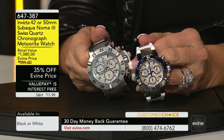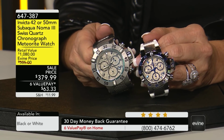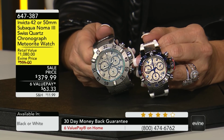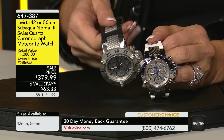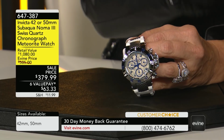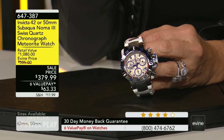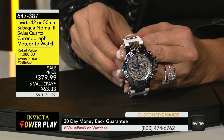And yay, ladies, the 42 millimeter is for you. Not that the men can't wear it, they certainly can. But we don't have a lot of watch choices with meteorite dials these days. So the full size men's 50 millimeter is the same price as the women's. The men's comes on the black strap. And what I like about the white strap version of the women's is that the accents on the meteorite dial are blue versus black.